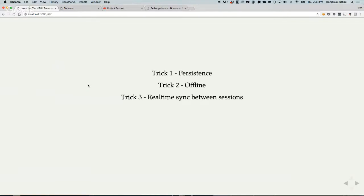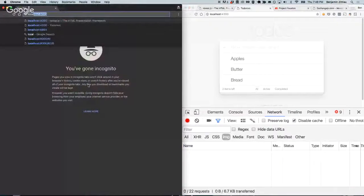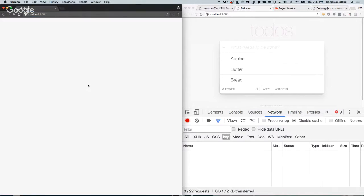Trick number three, real-time sync between sessions. If I go to that same URL over here in incognito, for anyone who's not familiar with that, when you go into incognito mode, it can't access that local data that you have. So if you're using local storage or IndexedDB or any of those things, you won't get your data. But magically, I did. So how did that happen, I wonder?